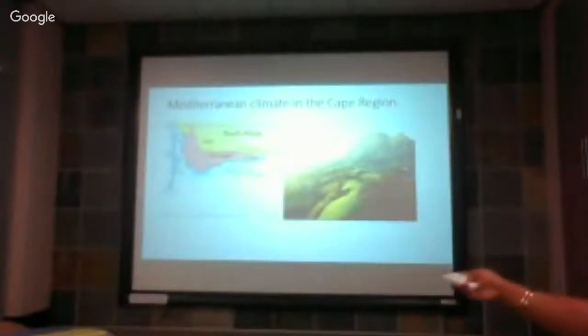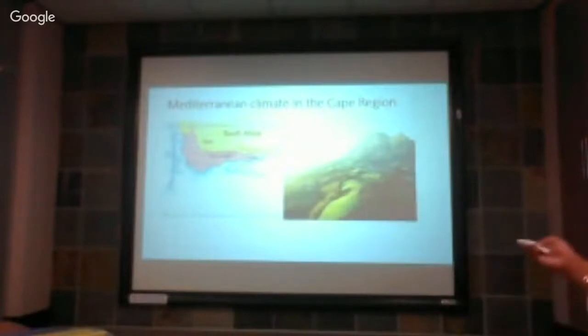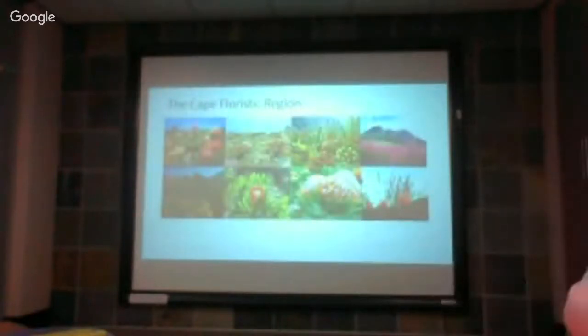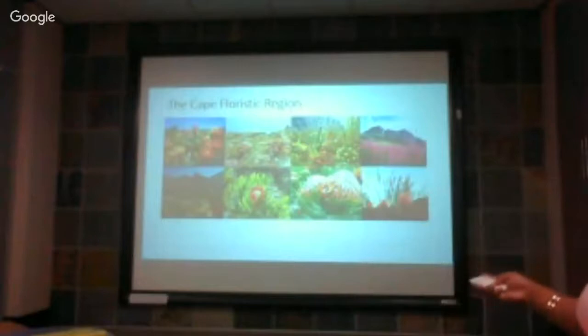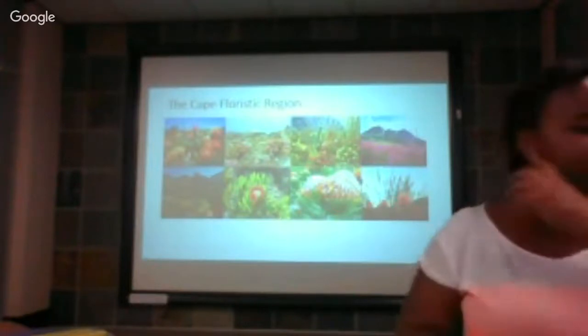As I've said, we have the entire Fynbos, which is a result of the Mediterranean climate, and we have the Winelands and where all the corn comes from. And the Cape Floral Kingdom, where we also get the King Protea. It's a shrubby plant, but this whole ecosystem is maintained by fires.